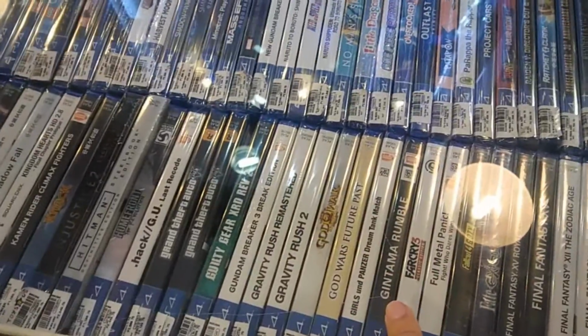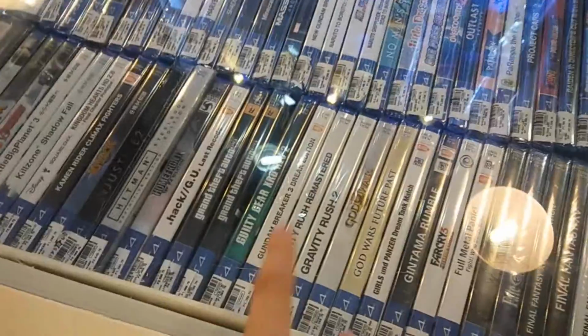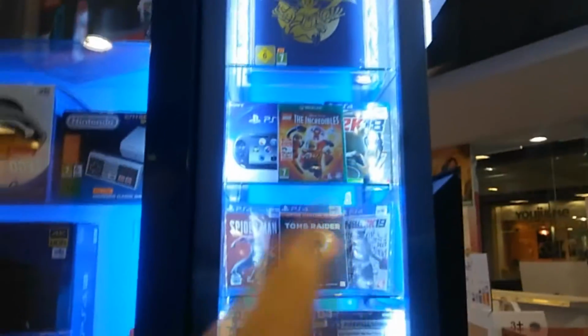All these PS4 games. Oh yeah, there's Gintama Rumble, and Kevin Rowe has favorite. I think there are Gundam games around. Oh yeah, Gundam Breaker 3 Break Edition. So there's a PS Vita up there, so the Vita is still alive. It's right there.